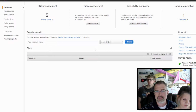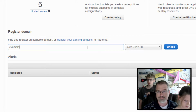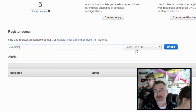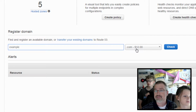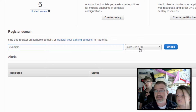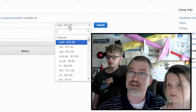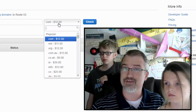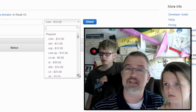Now here you can put in stuff. So you can put in example.com and you could buy .coms. But in this case, since it's going to be for my kids' homeschool email, they came up with a good idea. There are some other domain names. You could do .net, .org. There's .edu, but you can't use .edu for homeschooling because that's for actual institutions. But there is a .ninja.